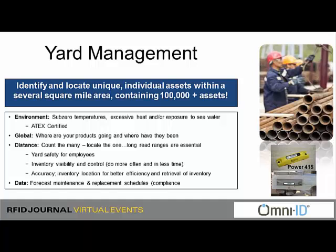So yard management, thinking about that application, we have to deal with sub-zero temperatures. The problem with this particular yard is it would have a lot of snow and a lot of ice. So can the tag survive and still beacon at that very low temperature? Have we picked the right frequency to be able to penetrate through the water and the ice that happens? And here's where lower frequencies really help.